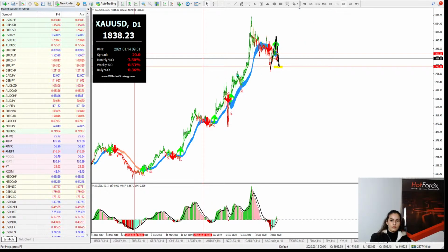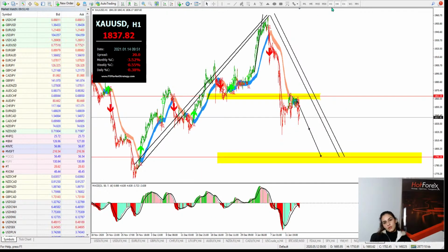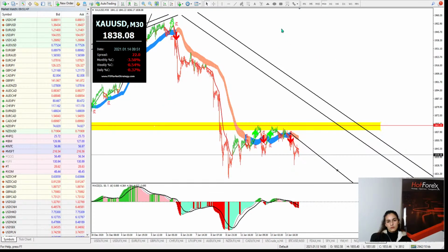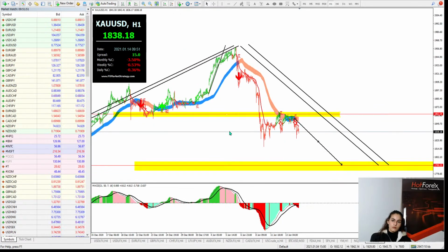1790, 1780, this area. But anyway, so far the gold is pointing down, guys, so I'll be preferring the sell over the buy in the gold, as you can see right here. Okay, so we can open one sell here.